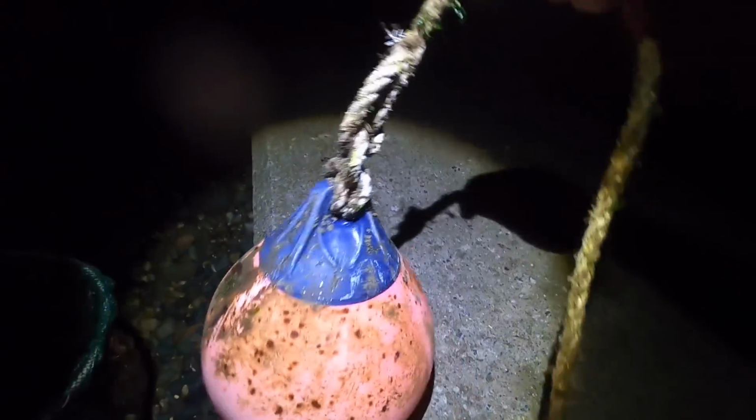Can't forget our bobber. Lovely job. Let's get home.